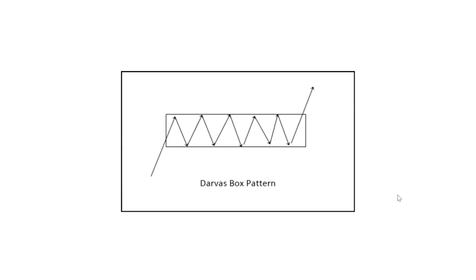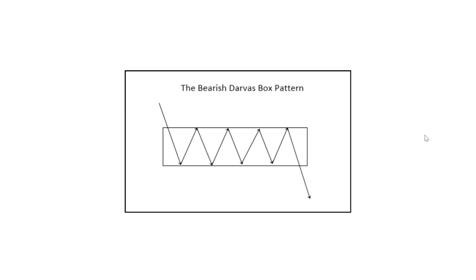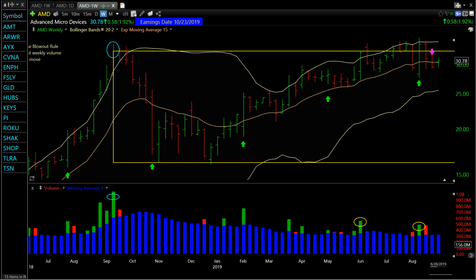What is a Darvas box? Here is a bullish Darvas box pattern. It's basically a consolidation and then a breakout upwards. Here is a bearish Darvas box pattern, a consolidation and then a movement downwards. What I try to do is find the ones that are moving, catch them and make some money. But I mentioned the changes to the textbook Darvas box list.